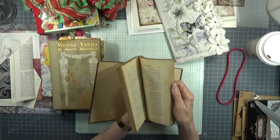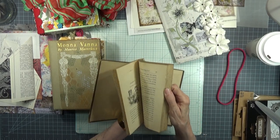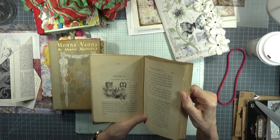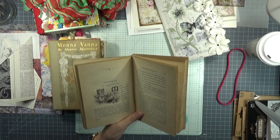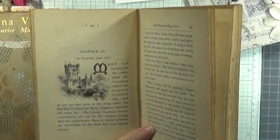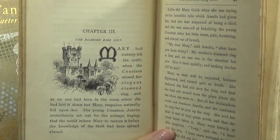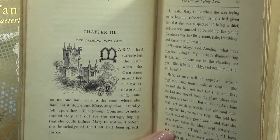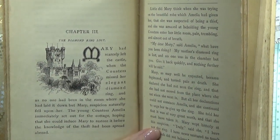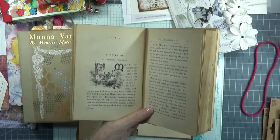These pages are nicely mellowed. And I will use many of them if I can. Look at that beautiful, beautiful engraving of an old castle home. Isn't it lovely? It's a castle. Excuse me, Mary had scarcely left the castle when the Countess missed her elegant diamond ring. Well, there you have it.